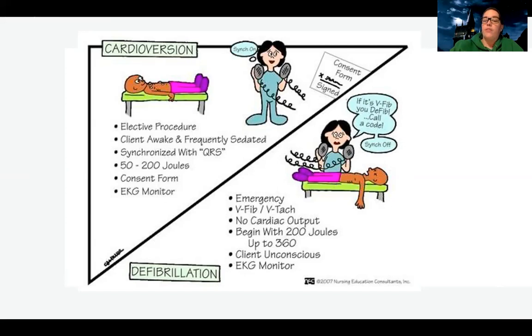Then on the other hand, there's defibrillation. So this patient, they are not awake. They have no pulse, VFib, VTach without a pulse. There's zero cardiac output. We use a lot more, higher energy. The client is unconscious, and we're going to usually be doing that ACLS protocol as well.